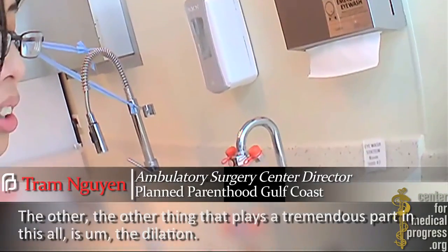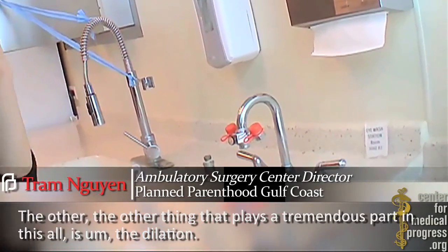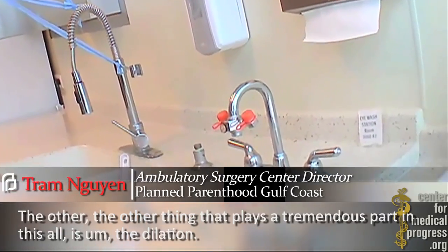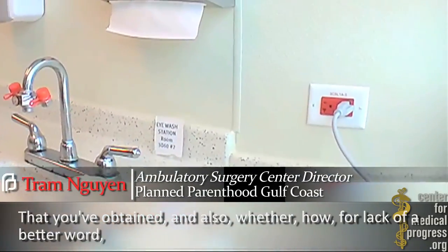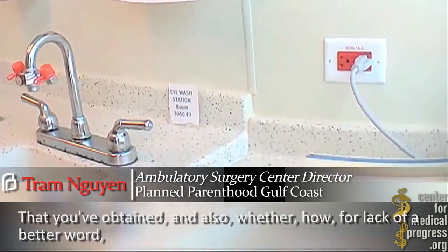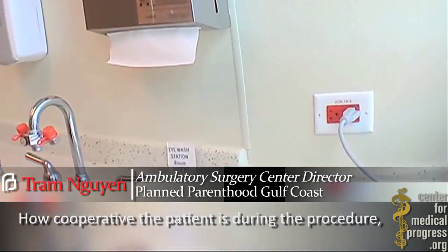The other thing that plays a tremendous part in all this is the dilation that you've obtained, and also how cooperative the patient is during the procedure. Finally, the woman calmed down, and the doctor went in to perform the abortion.